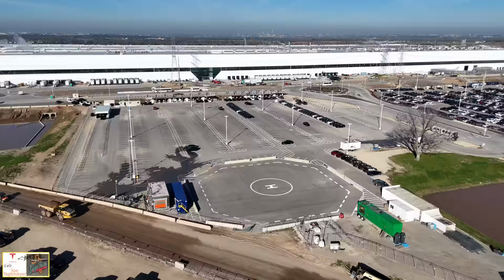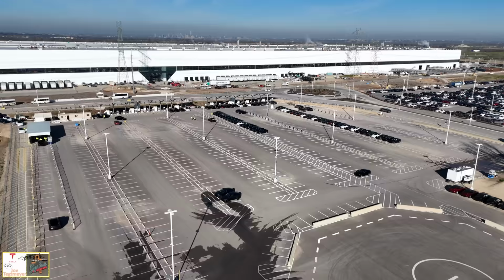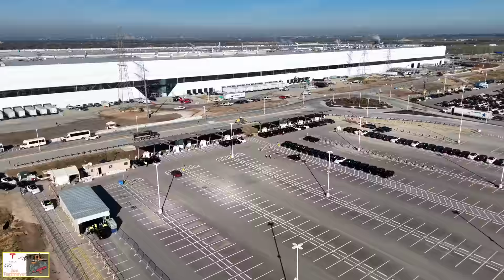The testing and calibration lot does not look like it has a lot of vehicles today. The water near the Rainmaker here with the orange doors looks like they have been doing some testing of vehicles in this section. And of course, the test track on the left and that enclosure where you see all the employees doing some final checkouts of the vehicles before they're ready for transport.